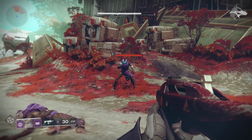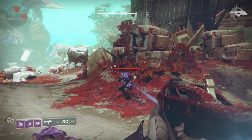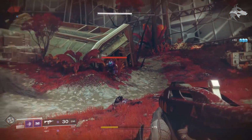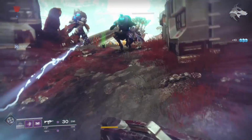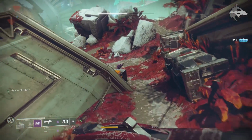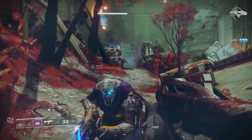Obviously this will be beneficial in all kinds of activities, but having void abilities actually grant health regeneration is also very beneficial. Any kind of health regen in PvE or PvP stuff is always going to be pretty good. This exotic would generally serve you well in any kind of content as a Sentinel Titan.